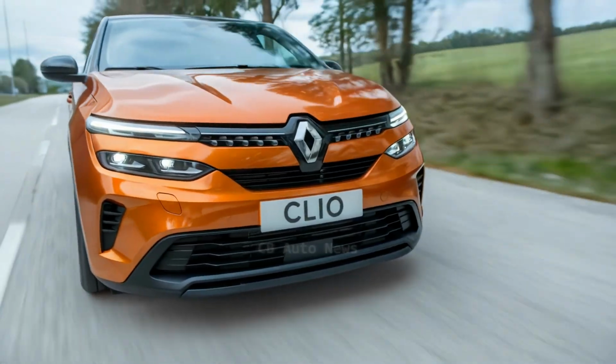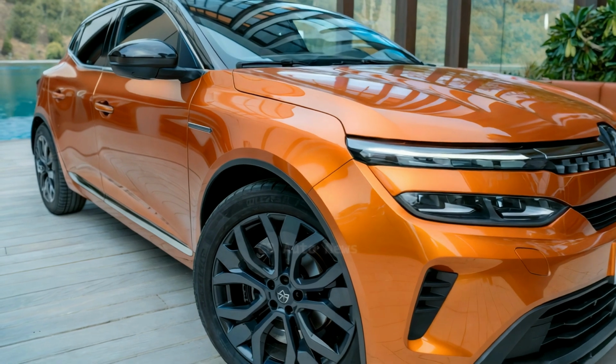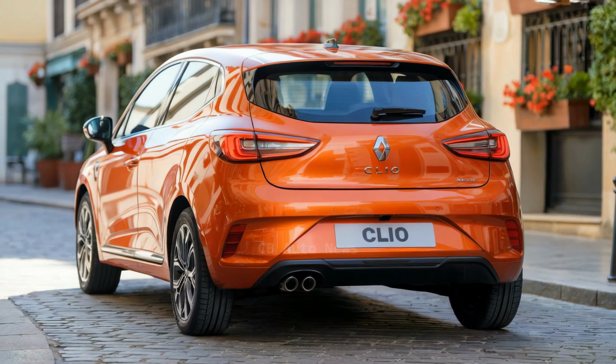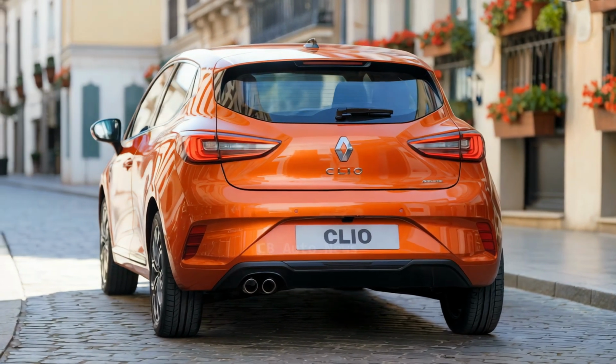The front end has been completely refreshed with a new, wider grille, sleek, sharper LED headlights, and sculpted lines that give the car a more assertive stance. It doesn't just look good for a Clio, it looks good, period. Around the back, you get sleeker taillights, a redesigned bumper, and some sporty fake vents. Are the vents functional? Nope. Do they add flair? Absolutely.